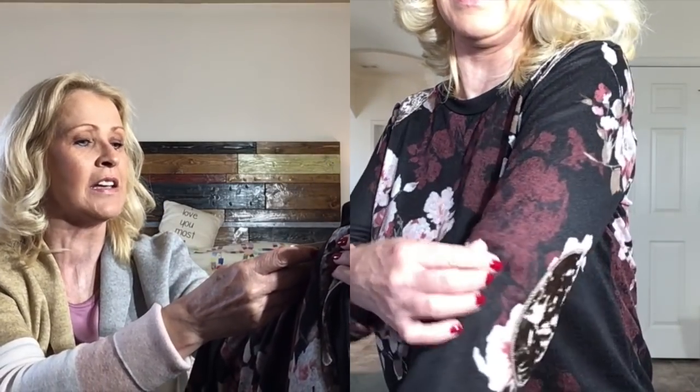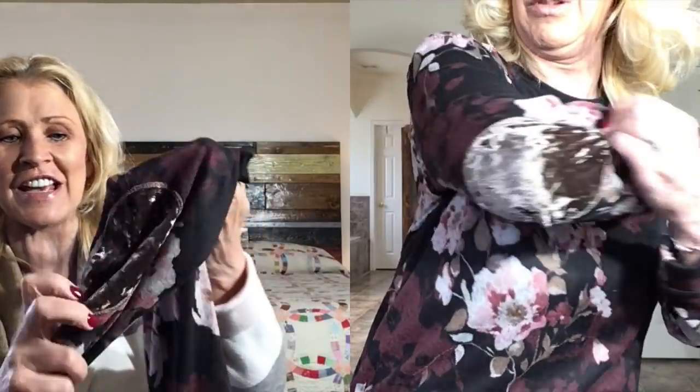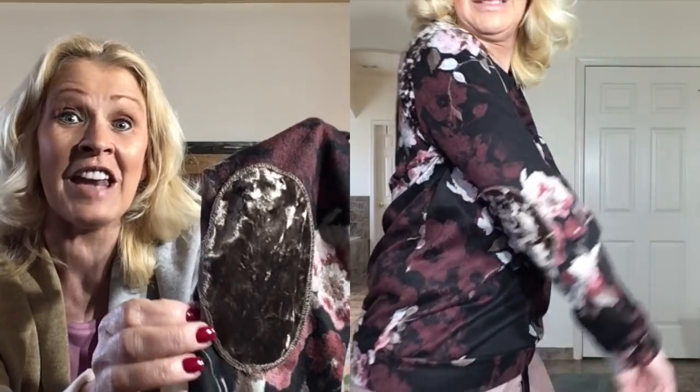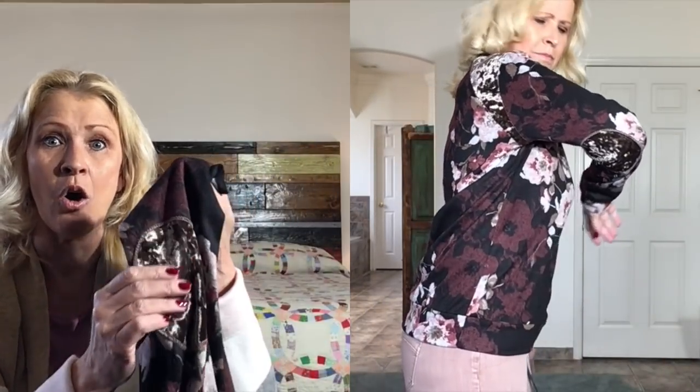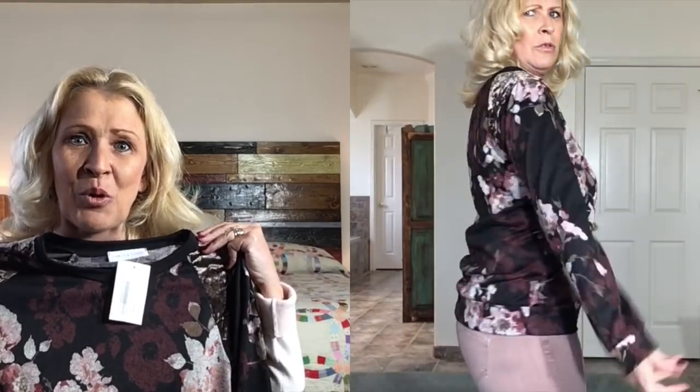This is the long sleeve arm patch top by Chris and Carol. Arm patch. Oh my gosh, look at this. They have velvet elbow patches. OMG, I love it. I hope this one works.